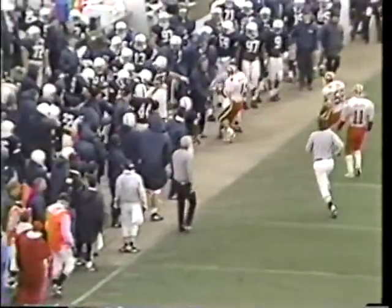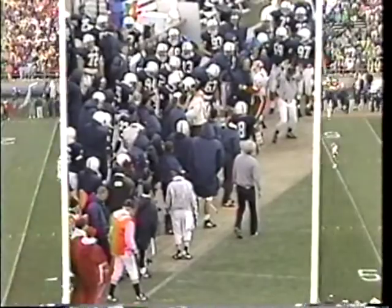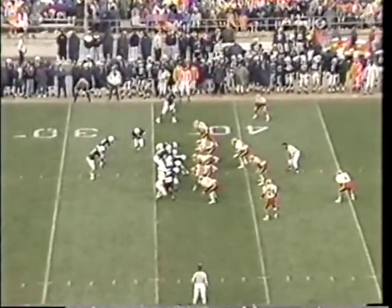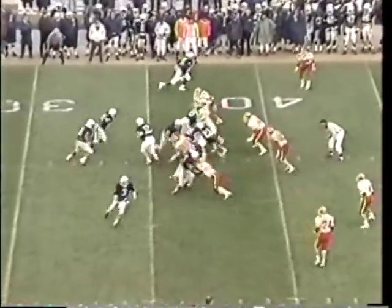132 yards unofficially now for Leroy Thompson. Troy Drayton into the game at wideout. He and LaBarca, the wide receiver tandem, both to the left side. Split set in the backfield behind Bill. First and 10, Penn State at their own 37. 3.5 minutes to go in the game.